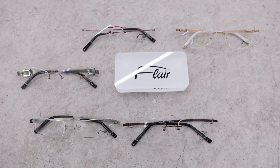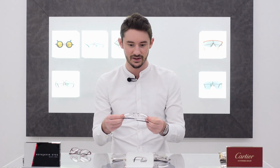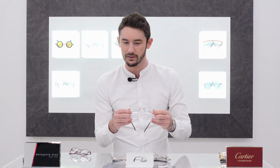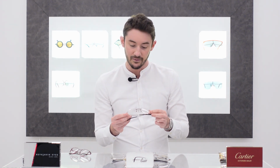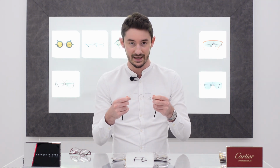In fact, they have the most history with rimless glasses because this is the company that actually invented them originally. Flair are a German manufacturer, still independently owned, and they manufacture all their glasses by hand in their one workshop, their one facility in the heart of Germany.